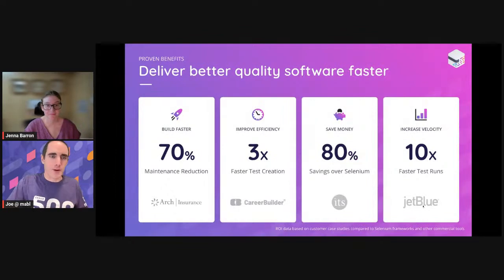But don't just take my word for it. I personally find that we have some of the most enthusiastic customers. And why? Because they're seeing great results. They're able to create great products more quickly. And here are some stats we collected from them. For example, Arch Insurance saw 70% reduction in their maintenance time. CareerBuilder.com saw a 3x increase in the speed at which they could create tests through low code. ITS saw an 80% cost savings over running traditional Selenium tests. And JetBlue saw a 10x speed up using that power and scale of the cloud to run their tests. These are just a few examples of why our customers find testing in the cloud to be such an excellent solution.